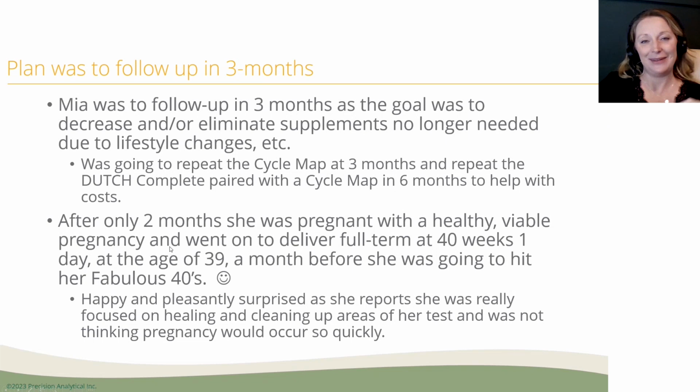She went on to deliver full term at 40 weeks and 1 day, at the age of 39. It was a month before she was going to hit her fabulous 40s. Both she and her husband were happy and pleasantly surprised. She reports that she was really focusing on the healing and cleaning up areas of her test and hadn't really been thinking about the pregnancy occurring so quickly.